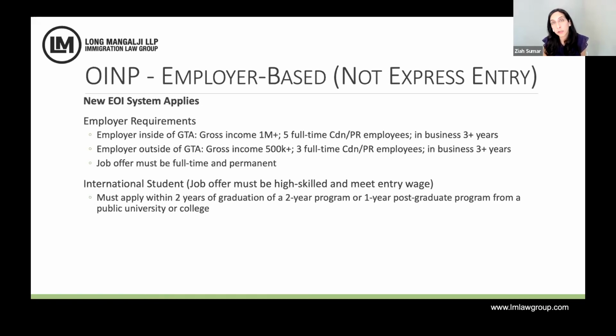If the admission requirement says you can study in this program if you've done a degree or a diploma, or if you've done a degree or you've completed some work experience, that program would then no longer qualify you to be eligible under the international student stream. To go over that again, either you've done a 2-year program or a 1-year program that has only a degree as the admission requirement.